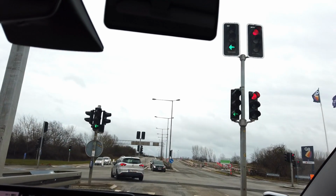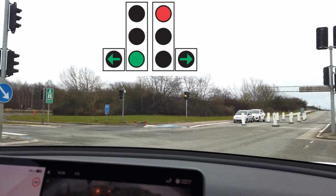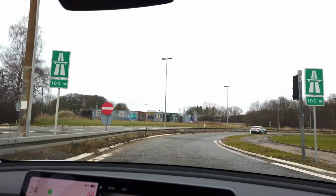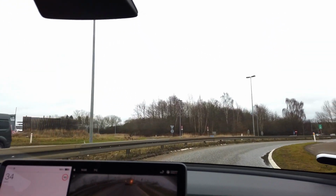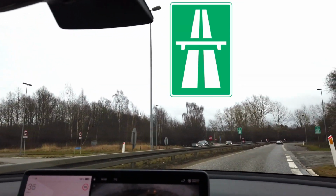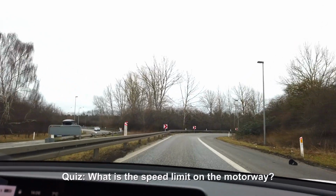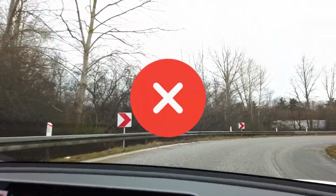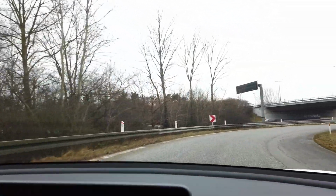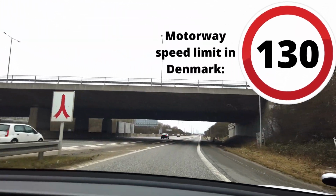Traffic light with traffic signal, arrow signal, which means we do not need to stop in the middle as we normally will do. So we have the green sign here in front. Motorway is starting. What is the speed limit on the motorway? 110. Wrong, fail. The speed limit on the motorway in Denmark is 130, unless other signs are there. Okay, look at the speed and let's speed up.